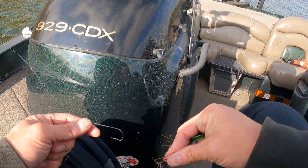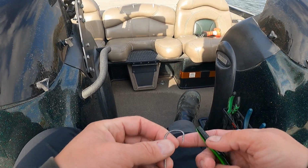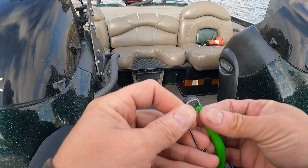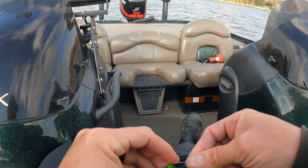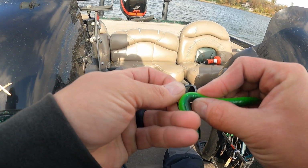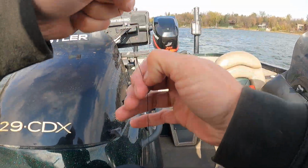A couple 3 pounders are nice, but I'd like to land on some 4s and 5s. This lake does have them. Not a ton, but it does. And we'll try to keep out of the wind too, which is definitely a chore right now, because the wind is so bad. Even on the shorelines where the wind isn't blowing into and should be protected, it just blows. So sorry again for the wind noise, but let's get back in there and get some more fish.